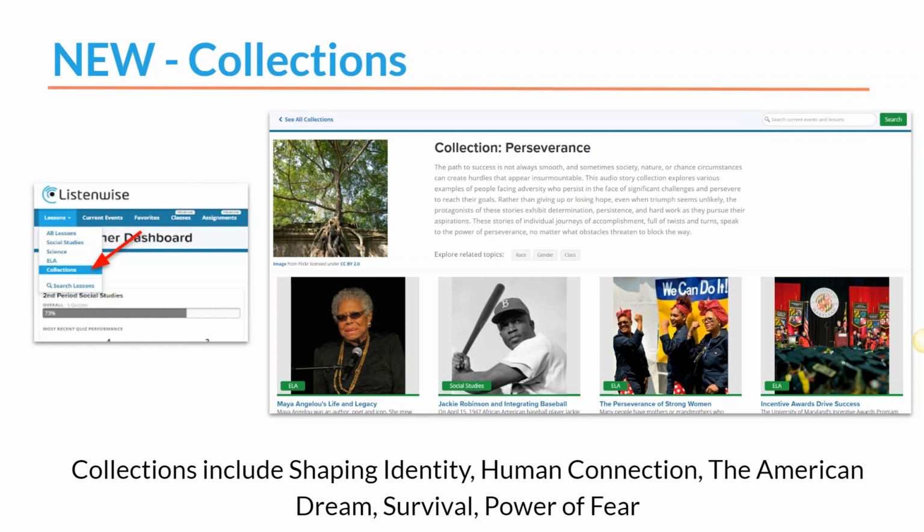And we are planning to add more collections, so if you have some themes you're interested in, you want to see on Listenwise, again, let me know. The theme of today is giving that feedback, sharing what you like, what you don't like. You can do that via email after. You can chat in the box now, so just let me know.